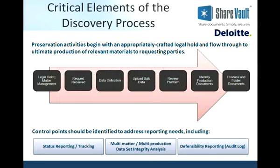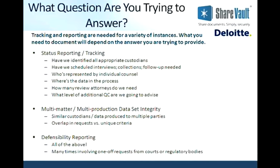So along this process, you want to be thinking about documenting and determining your strategy for tracking along specific control points. Some of that strategy is going to be based on status reporting, so being able to understand where you are in the process and communicate effectively among your team. Others are going to be in terms of making sure that your activities are defensible, and you can show that years from now. And the third is going to be around multi-matter or multi-production data set integrity. That's a big way to say if I'm producing something to one party, I want to make sure that later if I have to produce the same data set to a different party, I'm using the same strategy, the same quality and decisions. So making sure that you understand the questions you're trying to answer is going to be key.